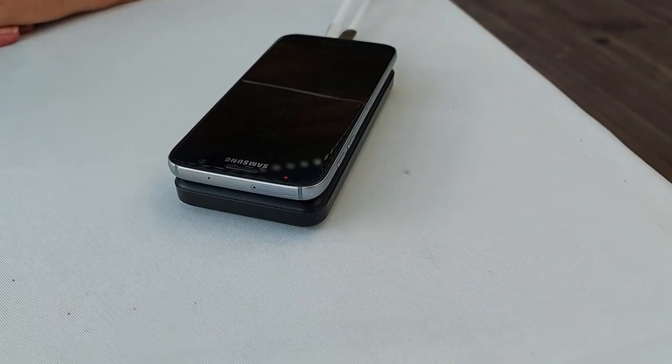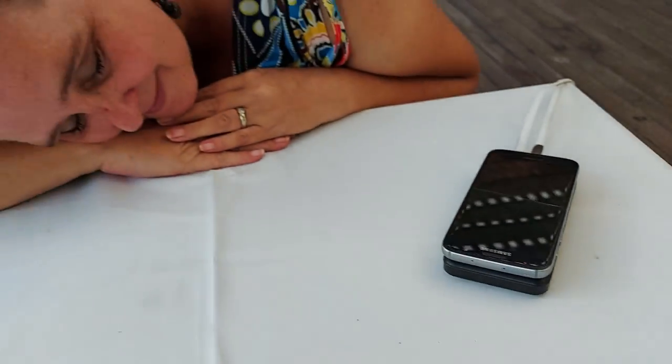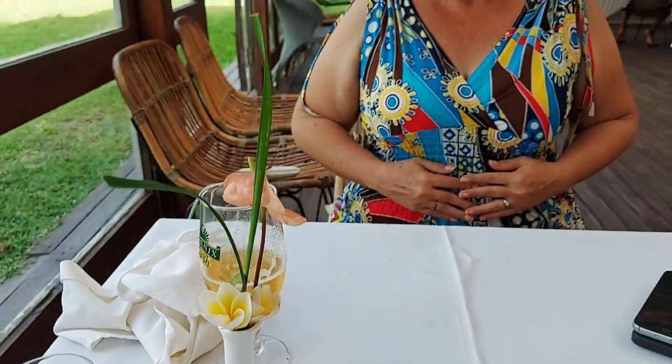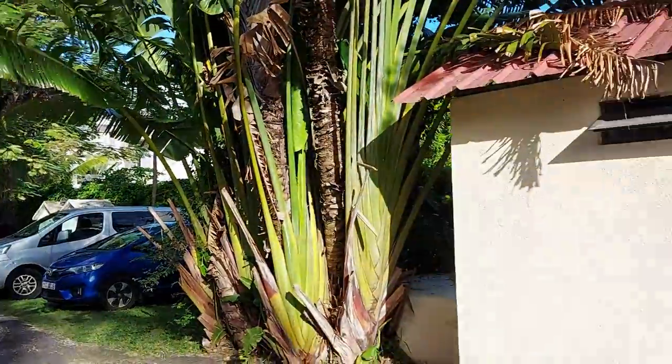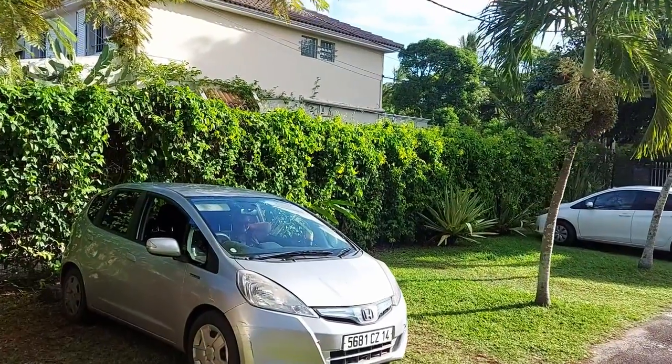Well, as you can see, Ricky's phone decharged, needs its battery. I think someone else needs a battery as well. There we are, Rick, right next to you. Wonderfully full. And there's plenty of parking. There's Susie parking and Ricky.